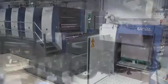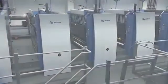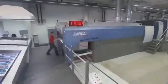How do you become market leader? Through experience and innovation. And there's more of both in a large format Rapida than in any other press of this class. That's also why KBA has already been market leader in large formats and in packaging printing for many years.